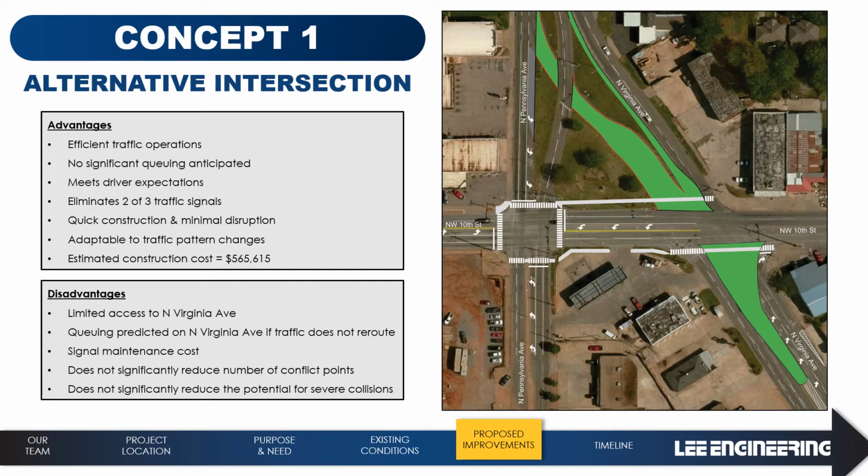Some of the disadvantages are access would be limited on North Virginia Avenue. Queuing is predicted on Virginia if traffic does not reroute, and I'll discuss that on a later slide. There would be a signal maintenance cost associated with the 1 remaining signal, and it would not significantly reduce the number of conflict points or the potential for severe collisions in the area.